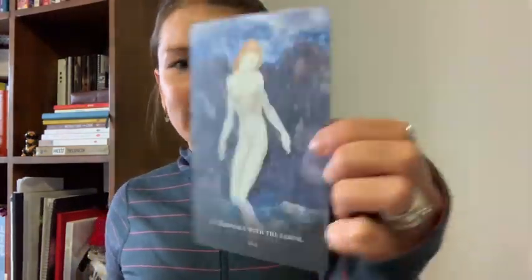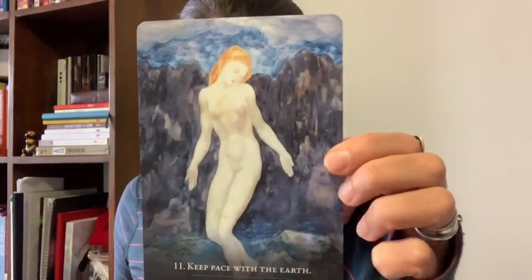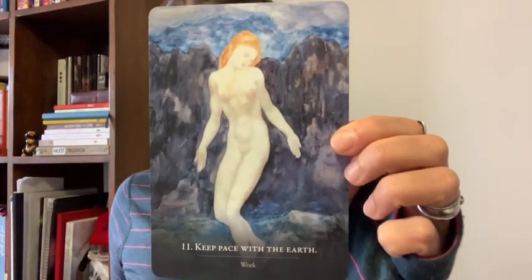Another portrait, but this one again, it looks like it wasn't an illustration for The Prophet. I haven't come across this piece of artwork when I was browsing Kahlil's art online, of whatever I could find, but it looks like earlier or later. Next one is for work. Keep pace with the earth. The painting called The Gift.